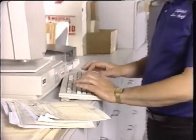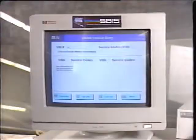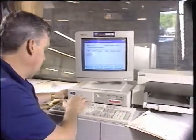When we were first introduced to SBIS, we were almost overwhelmed with its complexity. Once we put our hands on it and started using it, we realized how simple it was. It became so user-friendly. You just follow the menu from start to finish and it leads you right through. Our technicians enjoy it and use it often.